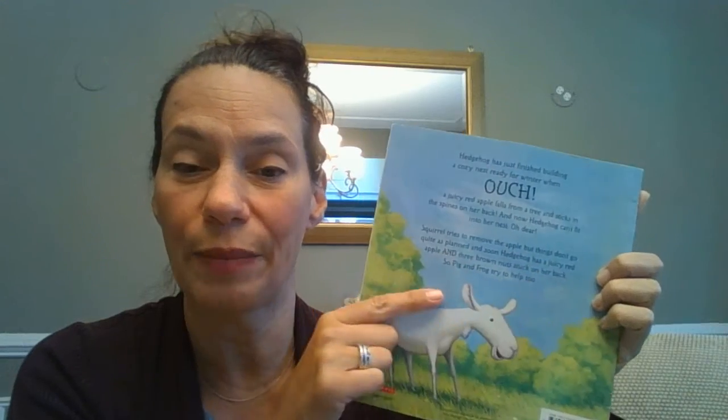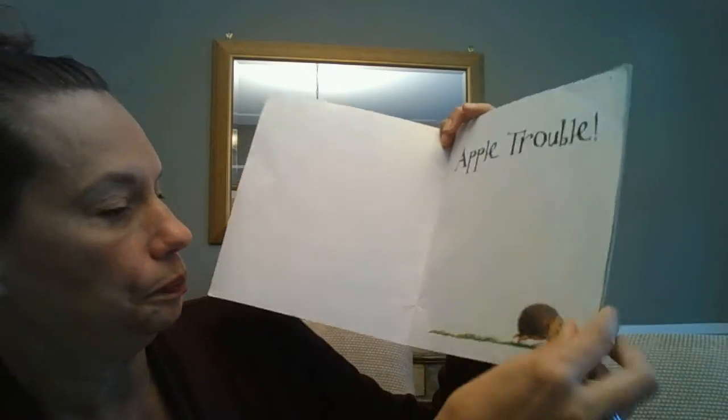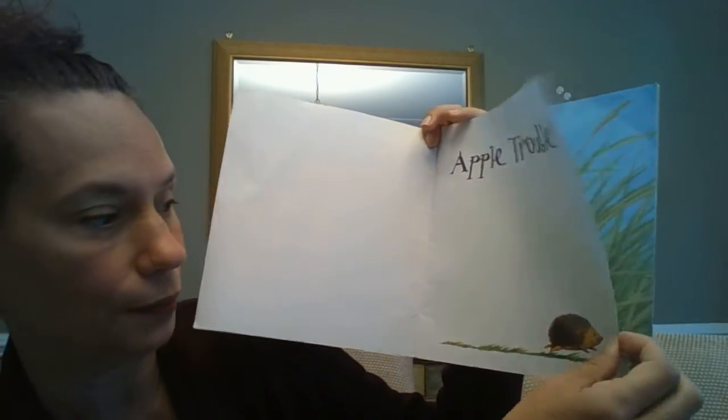This is the cover page. This is the spine of the book. And this is the back page. Let's find out. Apple Trouble.